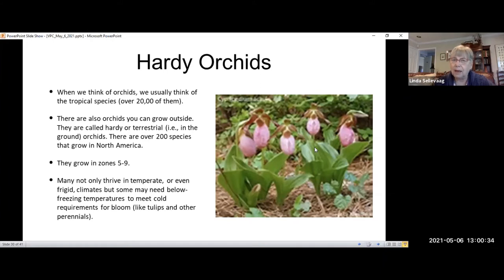So many of these hardy orchids, they will thrive in temperate climates. Some may even thrive in very frigid climates. There are some that need below freezing temperature in order to bloom, sort of like tulips and some other perennials where they have to have that shock of cold before they'll bloom again. And some of the hardy orchids are like that.